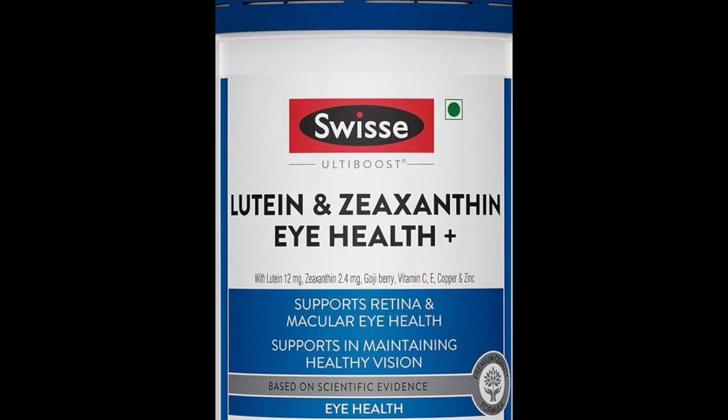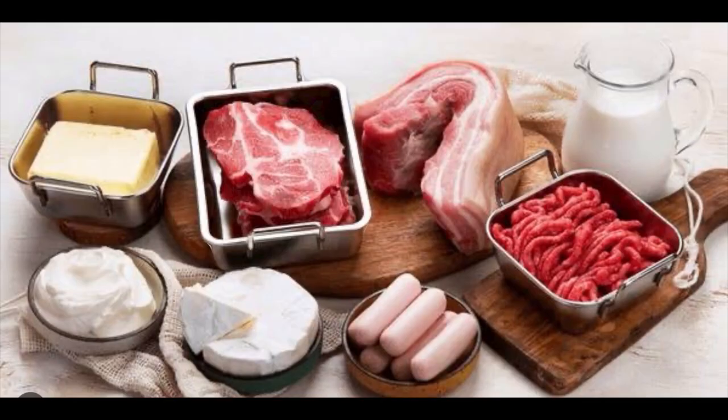Number eight, nutrient deficiency. Deficiency of antioxidants like vitamins C, E, and particularly lutein and zeaxanthin found in leafy green vegetables, as well as zinc. Low levels of these nutrients are associated with an increased risk of developing AMD. Number 9, if you eat a lot of unhealthy fats found in foods like meat and butter. Number 10, ARMD is more common in the white population.